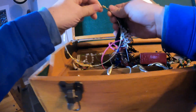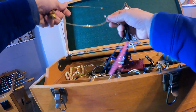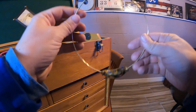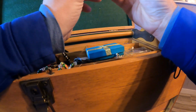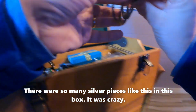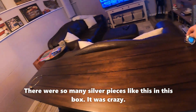There's also just going to be some good costume pieces in here, I think, such as this piece right here. It's a nice little piece. All right, and then right here, look at this. This is going to be sterling silver. There's a lot of nice silver in here. So look at this stone right there, turquoise. That's very nice.